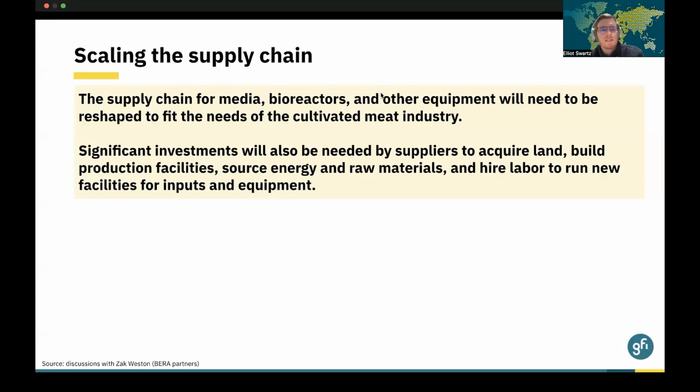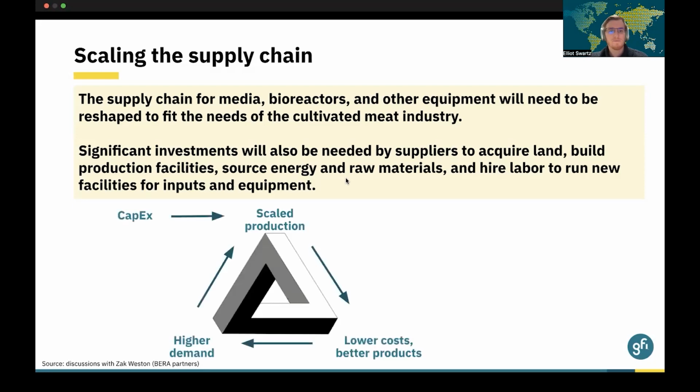So with respect to the supply chain for things like media inputs and bioreactors and other equipment, we know that this already sort of exists in some form in other industries like the biopharmaceutical sector. But we also know that we're going to really need to reshape or repurpose these inputs and equipment to fit the needs of the cultivated meat industry. And this implies that we also will need significant investment for suppliers to go out and acquire land and build new facilities, source raw materials, and hire labor, for instance.